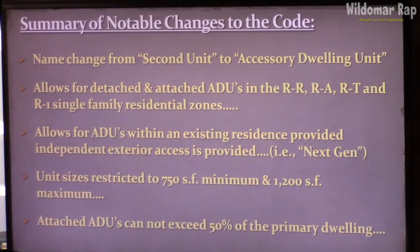Lennar has a design, a next gen thing, where that could count as an accessory dwelling unit because it's interior and it does have exterior access, but it would have to be blocked off from the inside of the rest of the house. So you can have an ADU that is attached.